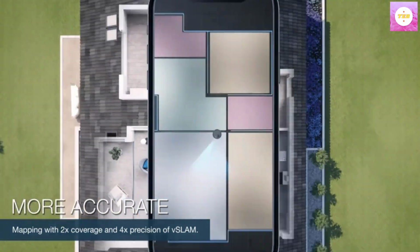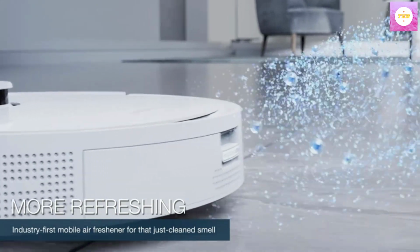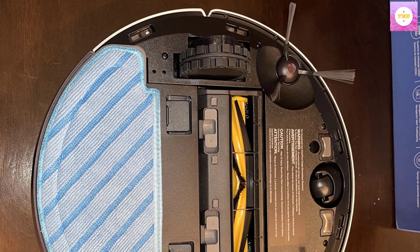This hybrid mop vacuum combo proved an easy ally during setup, coming together in just 6 minutes. The manual is quite helpful, though. We'd have to add the air freshener component ourselves. It was supposed to be installed already.